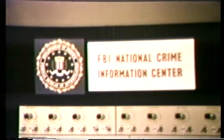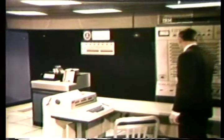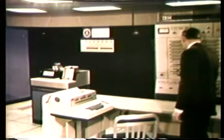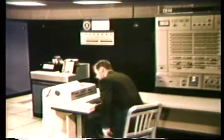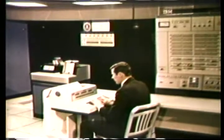The National Crime Information Center is vital to law enforcement, where information is second only to manpower. The nationwide NCIC communications network makes the computerized information on crime and criminals almost instantly available to the law enforcement officer on the street. This is the man upon whom our fifth freedom, freedom from crime, depends.